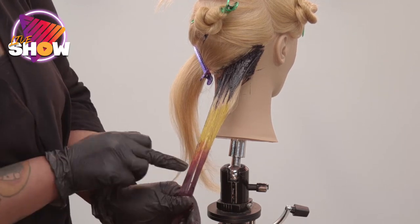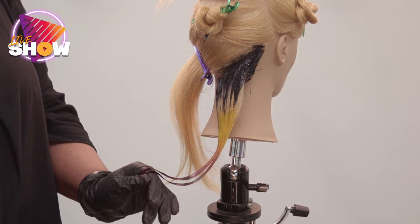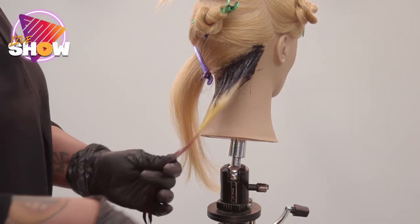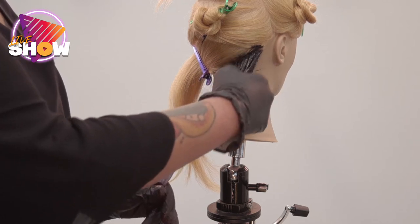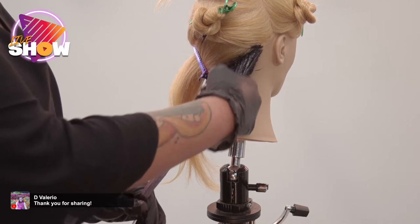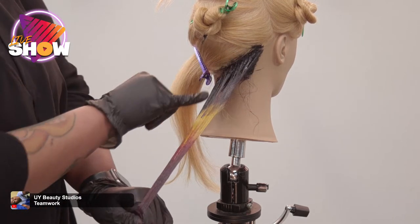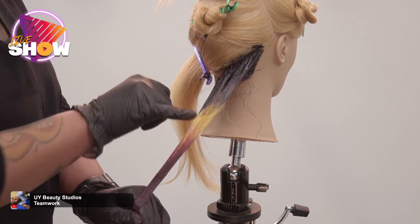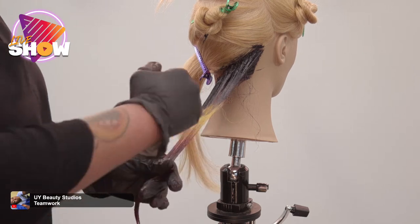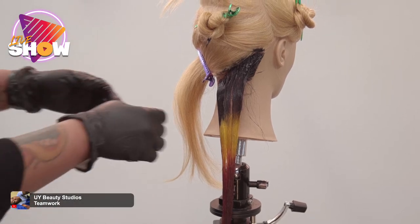And now you can see that we have that nice little blur going by massaging that through. And then I just have a little towel here that's half wet, half dry, so that I can wipe my hands off in between and not disrupt any of those other colors. So now I'm going to take the black and drag that down into our yellow. Now, if you don't want to see as much black blurring into the yellow, you can do it the other way, where you go from the yellow up, and that way you see a little bit more yellow. Okay, so there's our first little section there.